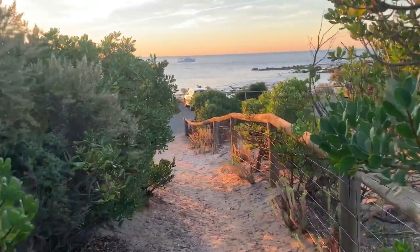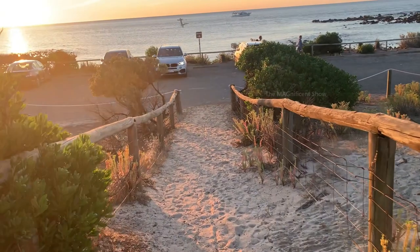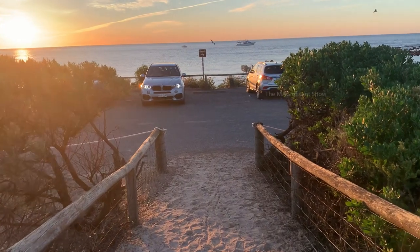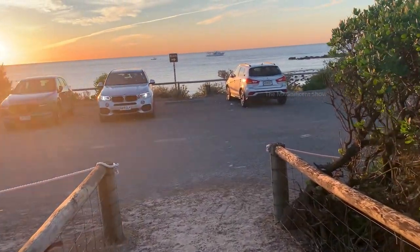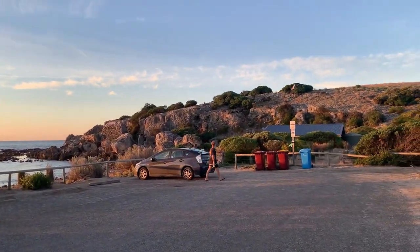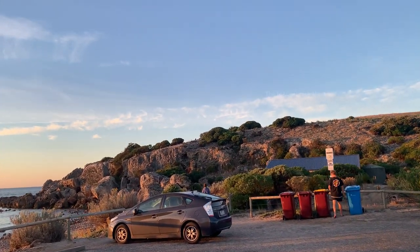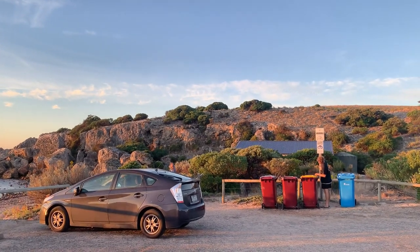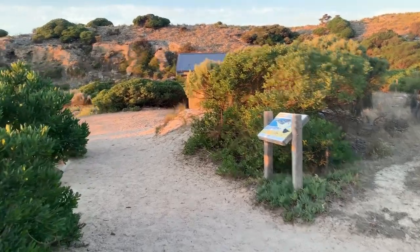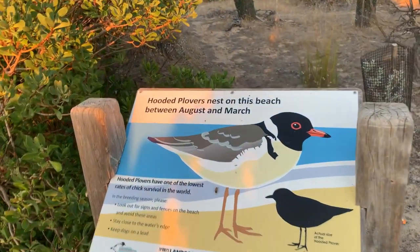There is also another path to this beach, guys. This is that path and it is connected to a trekking track around the camping ground. There are a few information boards on our way, guys. Let's have a look at them.